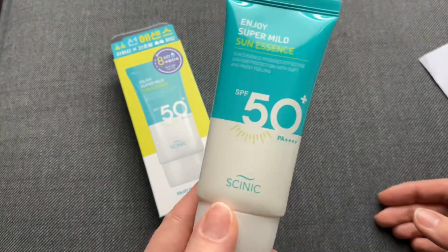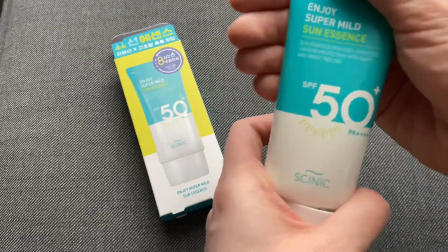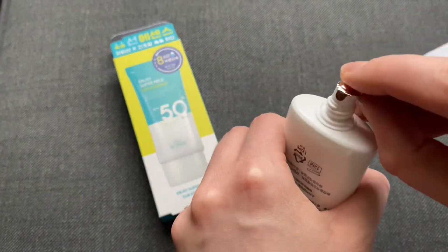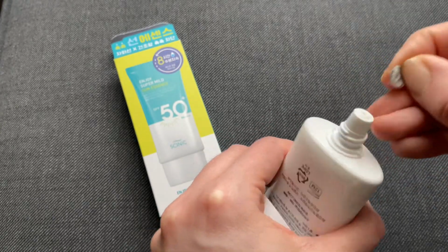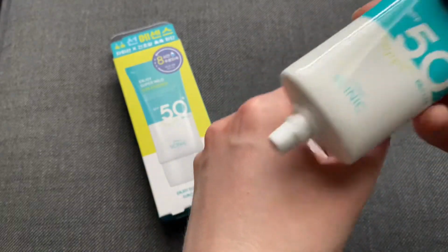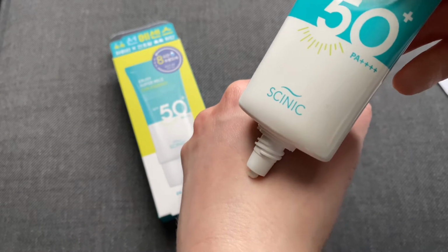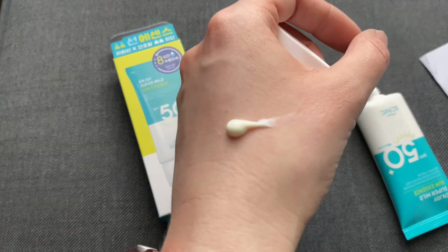But the good that came out of that is different brands now decided to take a proactive approach and test their products and make sure that they are what they say they are as far as SPF. And this one is what it says it is. This is actually SPF 50+ and PA 4+. I'm a total sunscreen junkie.